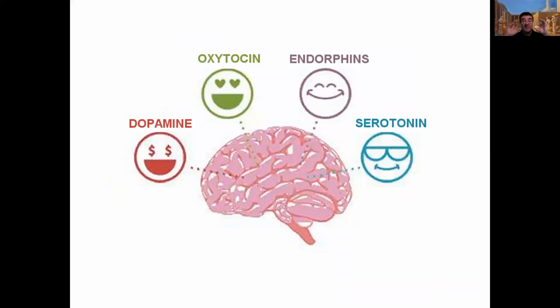Beyond the actual mechanics of the smile, there's something chemical going on in the background as well. There are certain hormones that make a person feel good. These are called the feel-good hormones, because when you have these hormones running around your system, they make you feel really uplifted and really good.